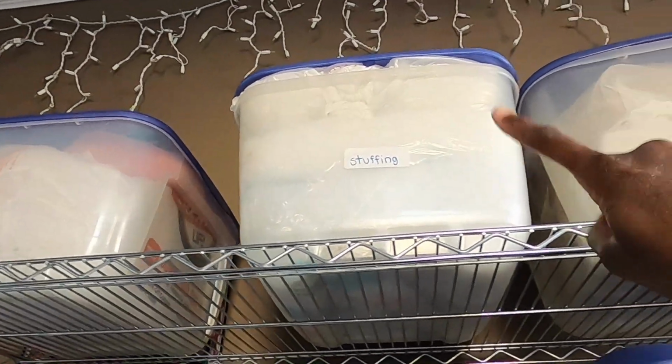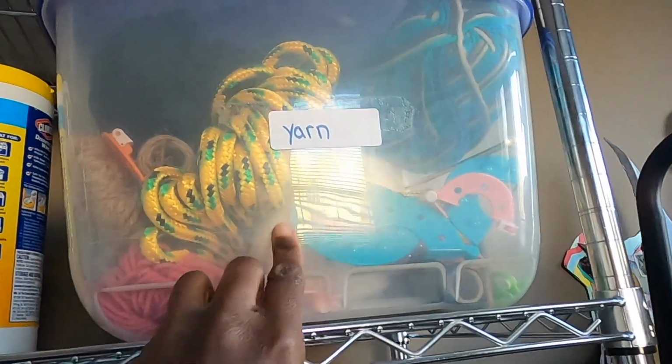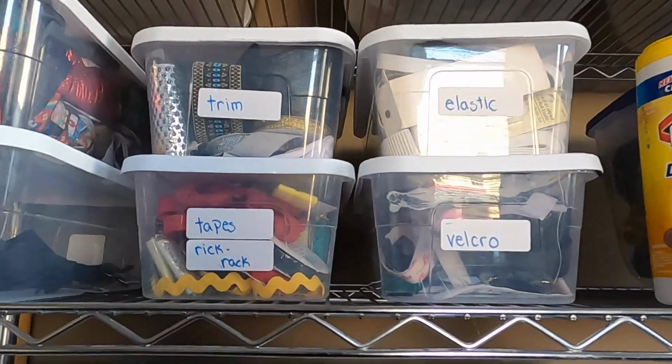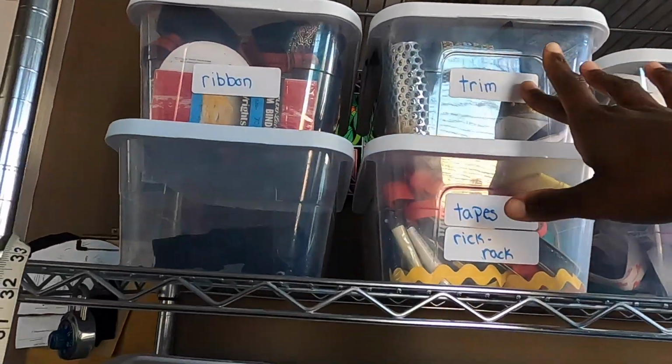This is stuffing that's stuffed into that box. This is fur. Down on the next one, this is yarn, and it's not just yarn. It's, I forget what that's called, twine and different things. It also has knitting needles and things that you use with yarn. These just landed here. Bless you. They don't always stay. So this is elastic Velcro trim.